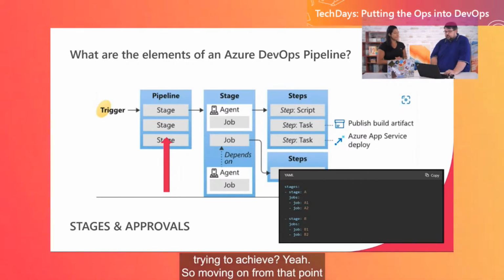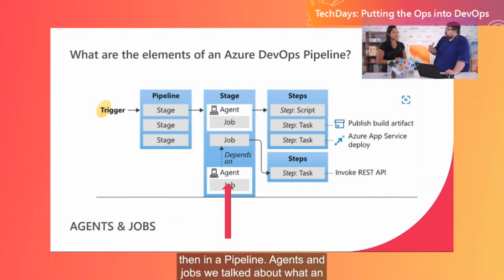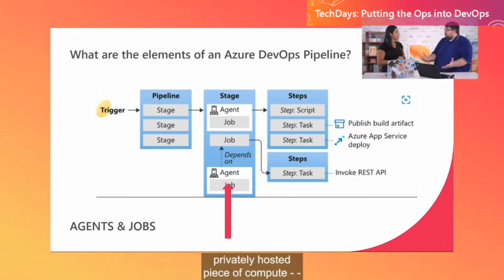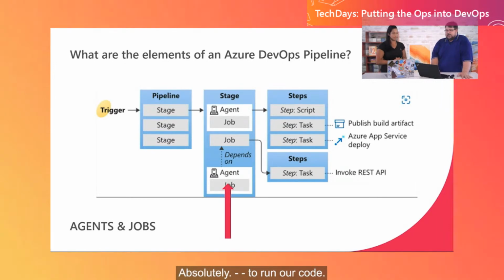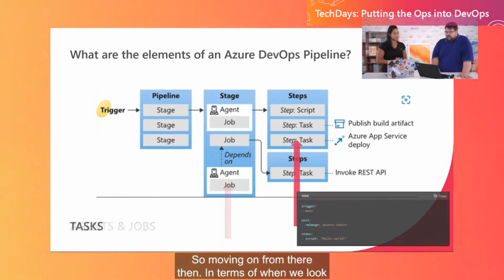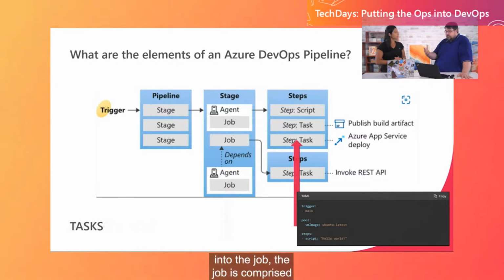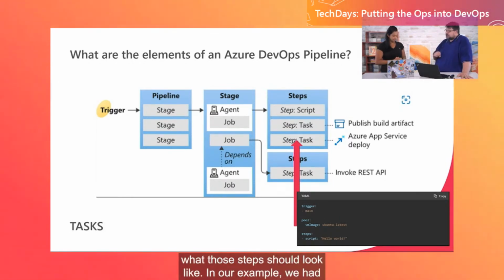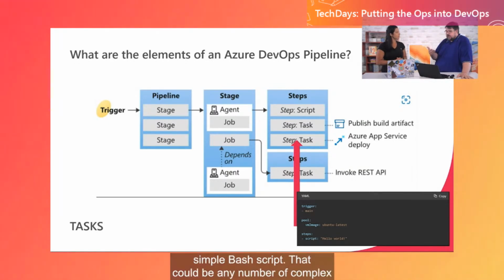Yep. So moving on from that point then, in a pipeline, agents and jobs, we talked about what an agent is, those self-hosted runners in Azure DevOps, or we can use on-prem, or those privately hosted pieces of compute to run our code. Moving on from there, a job is comprised of a number of steps, and those steps comprise numbers of tasks. And this is all denoted in that YAML file. We can declaratively say what those steps should look like. In our example, we had a very simple script output, hello world, but we also included the deployment of some Azure CLI through a very simple bash script. That could be any number of complex operations that you're looking to achieve.